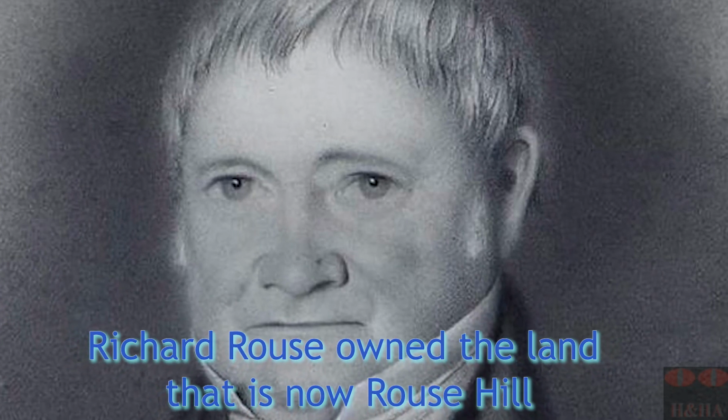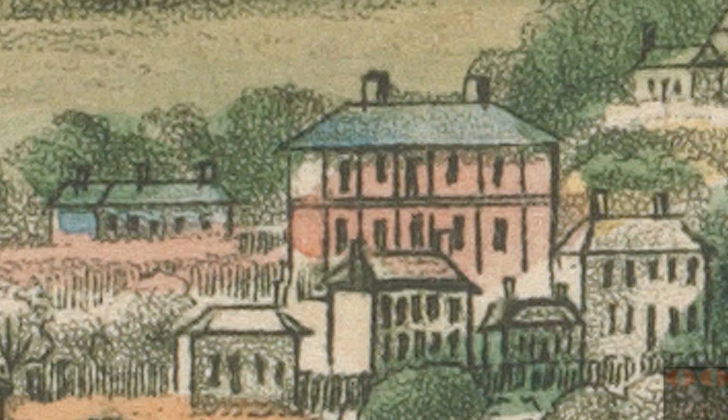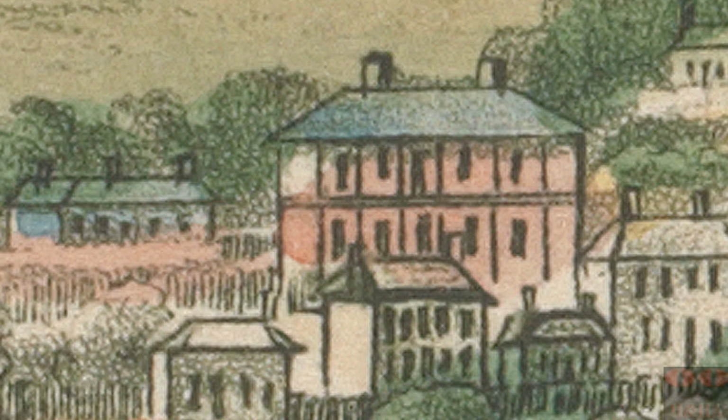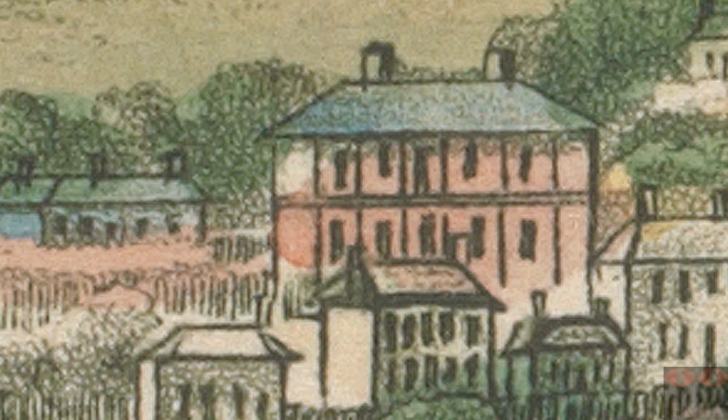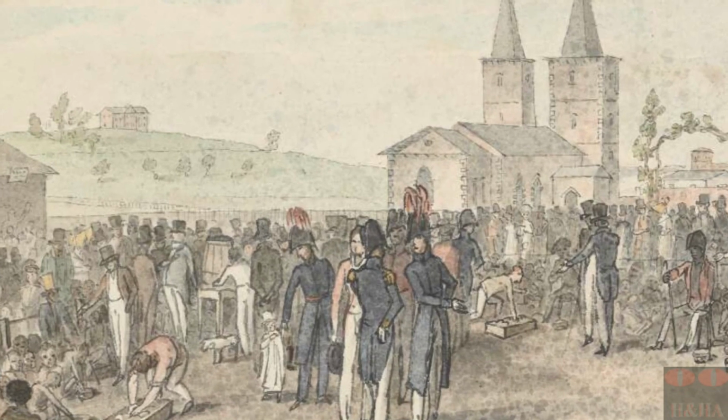Richard Rouse was the overseer at this hospital. When completed, it contained 2 wards and outbuildings, 2 morgues, washrooms, toilets and a kitchen. John Watts was the architect that Governor Macquarie selected. He'd also designed the St John's Anglican Cathedral in Parramatta.